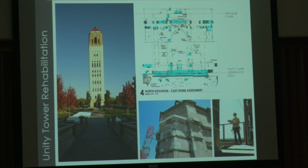They had not been well maintained. There was a lot of water back behind them. We did a significant amount of replacement of the cast stone units and the balusters at the top of the tower up here. And then the travertine at the base is actually material that we ended up having to get from Mexico. It was very unique.